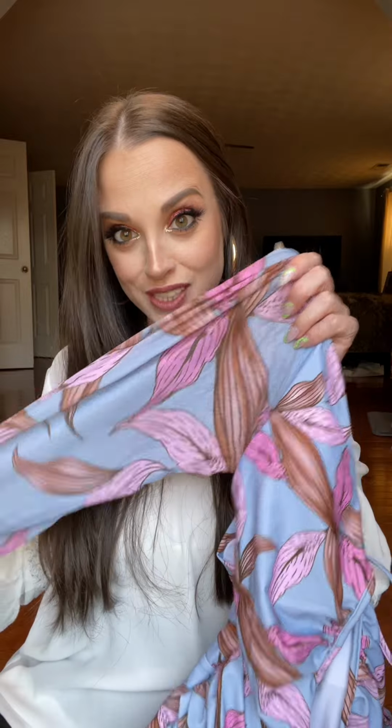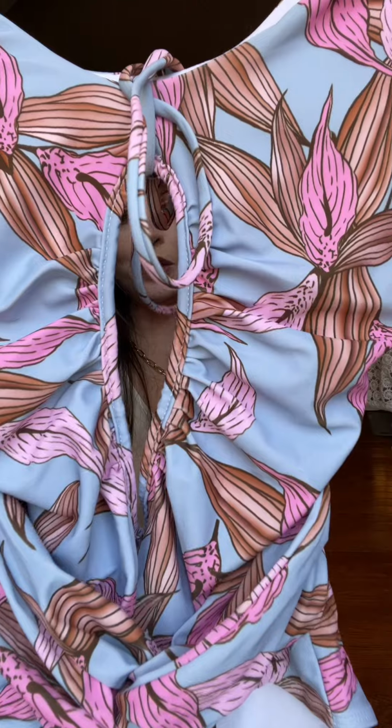It's long sheer sleeves. I love a long sleeve bathing suit. I'm a little worried about the back because the back is pretty open. I don't really love an open back. Oh, we have a box full of goodies.